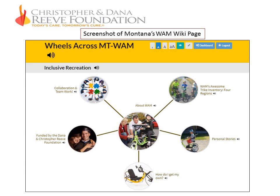This next slide is a screenshot of the wiki page for Montana's Wheels Across Montana project. And what we're looking at is pictures. The basis of this program is that pictures tell more than 1,000 words. So we really want the pictures to help demonstrate the impact. The wiki main page has circles that have different pictures, and the middle circle, when you click on it, it opens up another page that goes into detail about the program. And then each of the different circles has another element of the project.